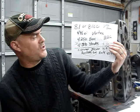All right, I know I've given you a lot of information here, and I'm going to get to the heads in a minute, but I just wanted to give you some background. Another engine that GM was available, or was available for sale, and actually did come out in a production vehicle, which was trucks, was the 8.1 or the 8100. This is basically a 496 cubic inch Vortec engine. It had a 4.250 bore, which is the same as the 454, but it had a huge 4.370 stroke. So they put a really long stroke in this thing.